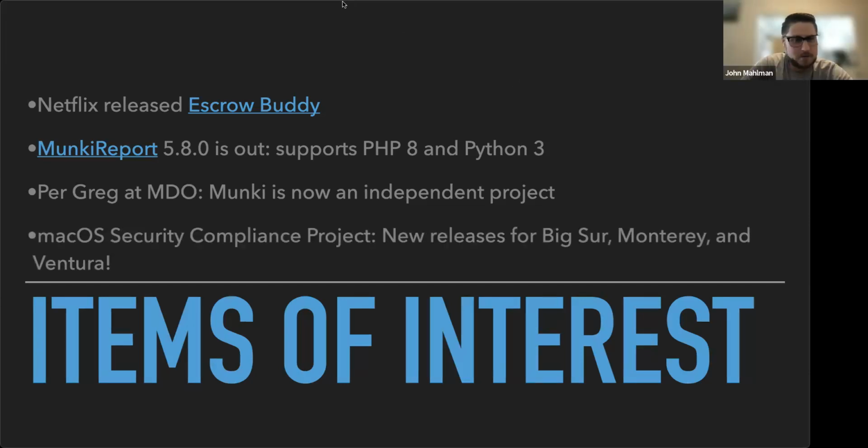And I added a little bit here, the macOS Security Compliance Project. We have officially released new releases for Big Sur, Monterey, and Ventura. And with Ventura, we added CMMC levels 1 and 2 and CNSSI. I can't remember the numbers after the end of it because government numbering is stupid. But CMMC levels 1 and 2 is the one that I put in there. Yay! So it's officially been merged into the branches for each one. And so come and check it out.